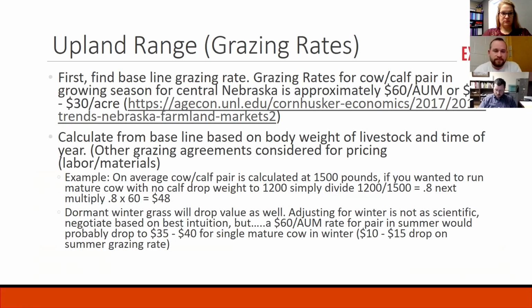Next slide, Mariah. So what is the cost of upland range grazing? This is a little bit interesting, trying to figure out the cost. University of Nebraska every year comes out with an average for rental rates or grazing rates. And unfortunately, they really only give us 2 numbers. They give us cost per pair. And on their publication, they're calling a cow a 1,000-pound animal.